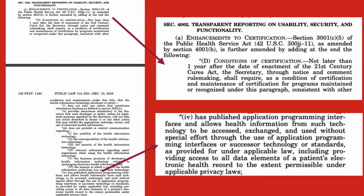So in the law itself, it talks about APIs, which is kind of astounding. To be certified or maintain your certification as an electronic health record, you have to publish application programming interfaces that allow health information from such technology to be accessed, exchanged, and used without special effort through the use of APIs or successor technology, as provided for under applicable law, which would be like, if there's some exclusion in HIPAA or whatnot. And this is going to include providing access to all data elements of a patient's electronic health record. Did you catch that? It said all data elements of a patient's electronic health record to the extent permissible under applicable privacy laws. And so inside of 21st Century Cures, there's section 4002, which says if you are an electronic health record, you need to have APIs which allow patients to access all data elements.